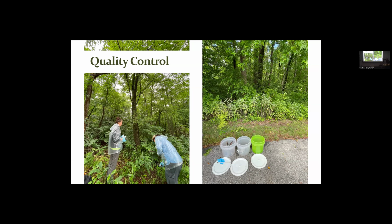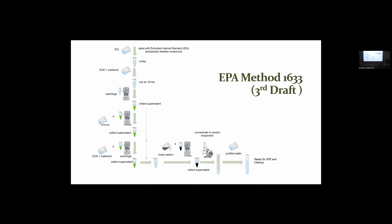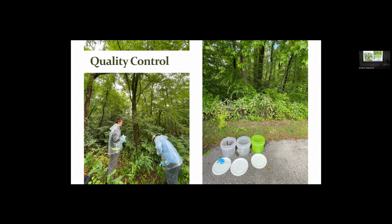So we had Alkanox, detergent, and tap water in one bucket, then 2 tap water rinses, and then a third, or not tap water rinse, a third DI rinse with water that was shown to be free of PFAS before we took any sample. And sorry, before I move on, we also stored these samples on ice up until analysis, which came about a month later.